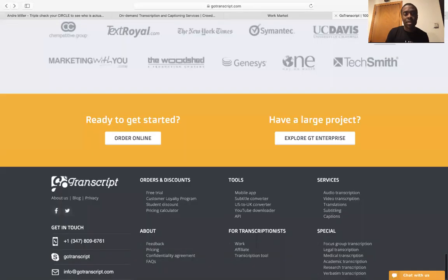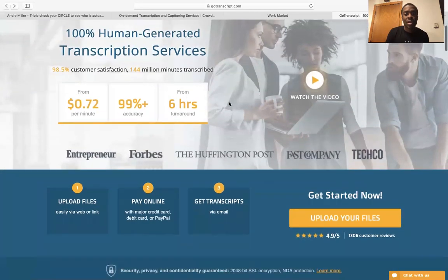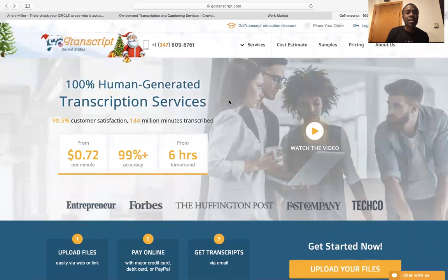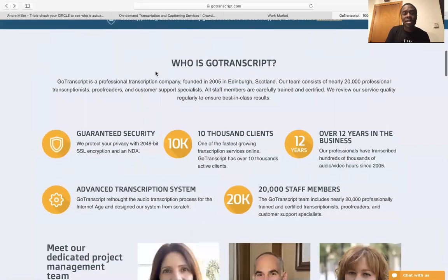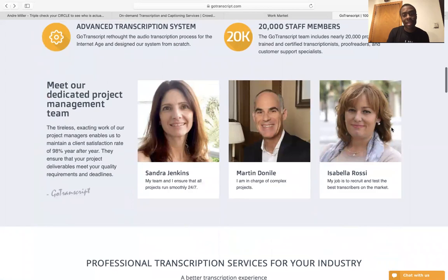The next website that I'm going to share with you guys is called GoTranscript, gotranscript.com. If you come through here, you will see a bunch of different tasks that you could do. It's a transcription service. Again, you can come through here, and how it works, they'll give you all the information listed. This is for their customers that come on here that want to learn more about what they have to offer. You can read through all the information and get familiar with exactly what they do. As you can see, you can meet the entire team that they have available.